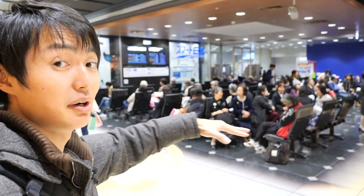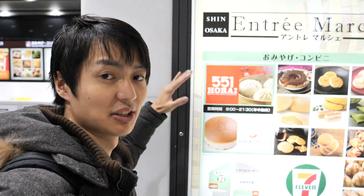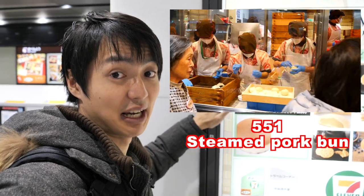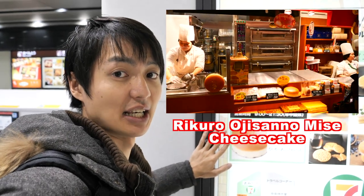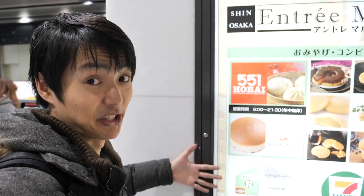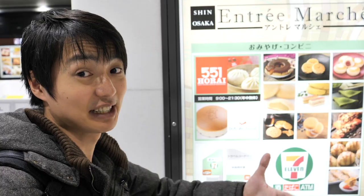So, as you see, there are many seats right here, so you can take a rest up here. Well, so those are the souvenirs they have around this area. And there is 551, which is Gogoichi. And also the Mikuro Ojisan Cheesecake, which is a popular cheesecake store. So, you can buy the souvenir at the Shin-Osaka Station as well. Well, so let's go back to the original road.